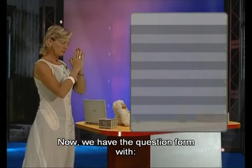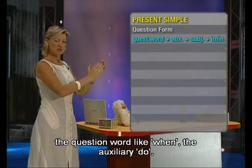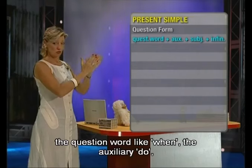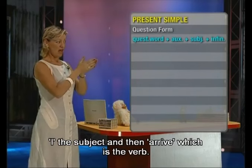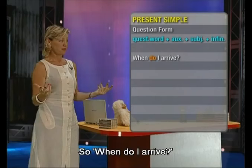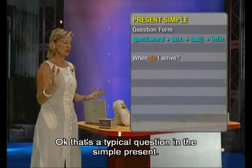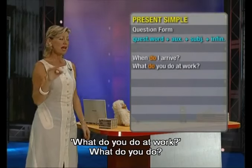Now, we have the question form with the question word like when, the auxiliary, do, I, the subject, and then arrive, which is the verb. So, when do I arrive? Okay, that's a typical question in the simple present. Look at the next one. What do you do at work?